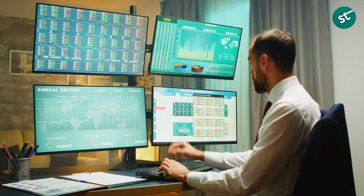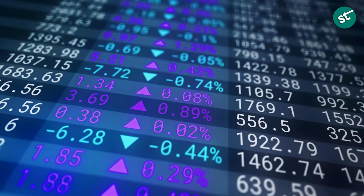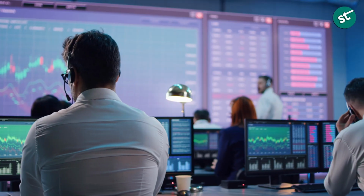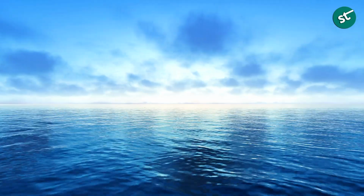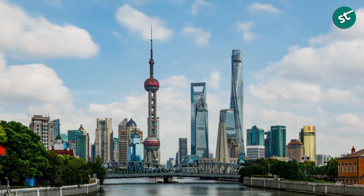It's important to remember that even in a bull market, there will still be ups and downs. The market can be unpredictable, and sudden shifts in sentiment or economic conditions can cause fluctuations. So, it's crucial to stay vigilant and regularly review your portfolio, to ensure it is still aligned with your objectives.